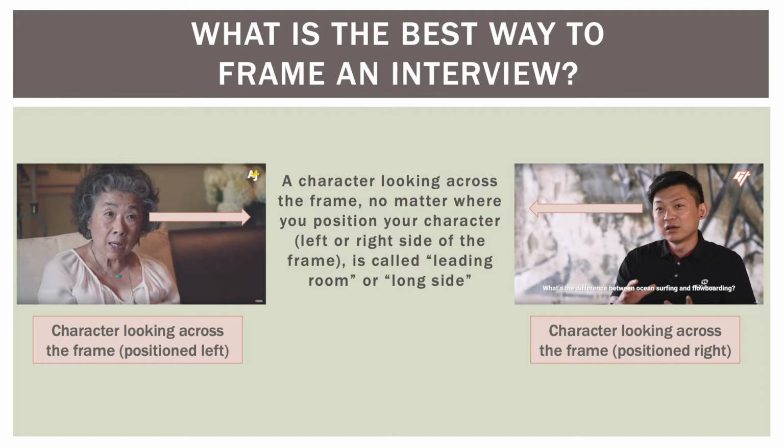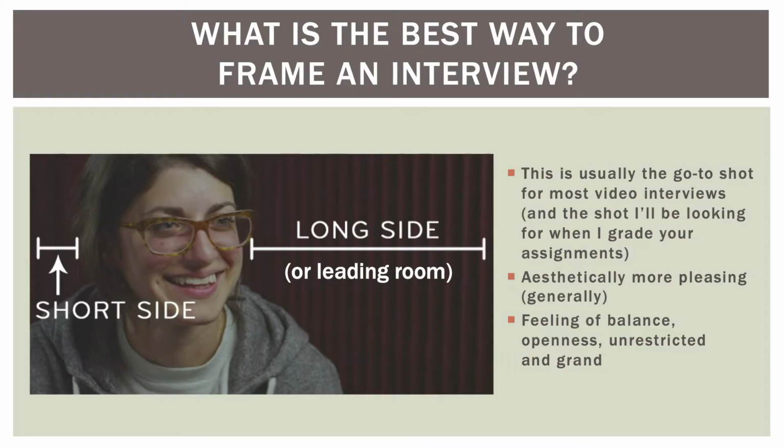Why is that? A character looking across the frame, no matter where you position it, is called the leading room or the long side. This is what I mean. In this example, here is a short side, and this is a long side, or what I call leading room. This is usually the go-to shot for most videos, and the shot I'll be looking for when I grade your assignments.